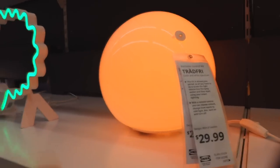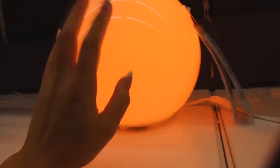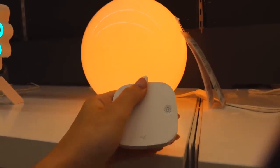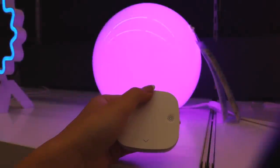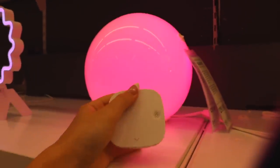So me and Joel are definitely getting this for our bedroom for each night table because it comes with a remote, and look at what happens here. You can switch the colors straight from this remote and it changes to all these cool different colors. This would set the tone in the room. Oh my God, are you kidding?